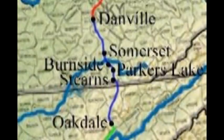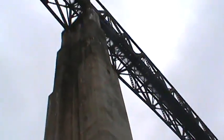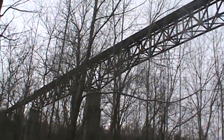After the train ran by, we then moved down to New River, Tennessee, no relation to the New River in West Virginia. The New River is home to the NS New River Bridge. This bridge is the tallest bridge in the state of Tennessee, at a height of 389 feet above the New River. The bridge is 1,068 feet from end to end and is only 10 feet wide.